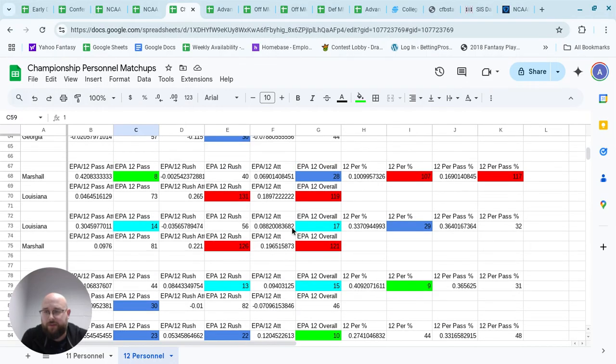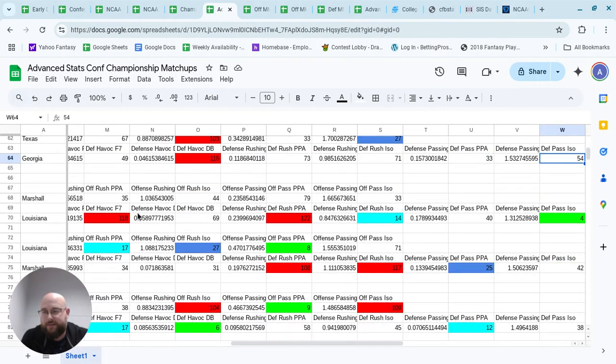And then the part that really is probably going to be the difference in the game is going to be from the 12 personnel side, right? Both of these teams, Marshall and Louisiana, are bad at defending 12 personnel. Marshall only runs 12 personnel 10% of the time, though. And when they run 12 personnel, they rush it 84% of the time, which is good because Louisiana is terrible against 12 personnel rushing the ball. But the same concept over here. The difference is Louisiana is running 12 personnel three times as much, at 33% of the time. Their offense is based in these two personnel groupings, and they live in them, and they're really good at it, right?